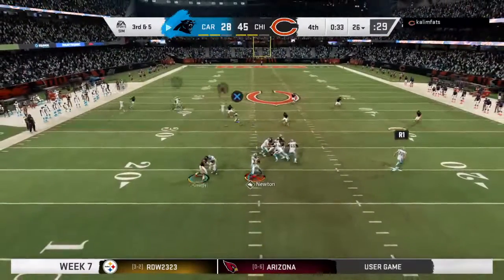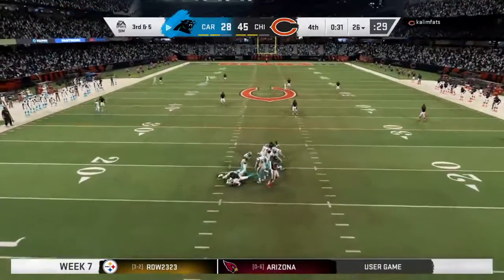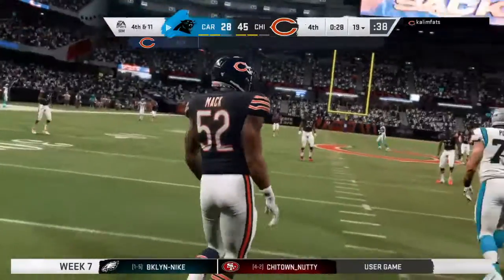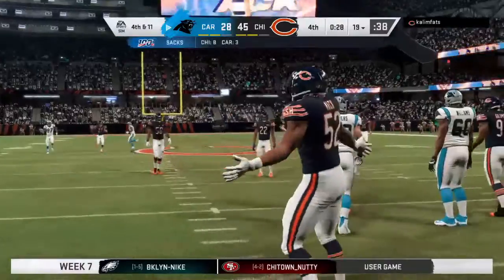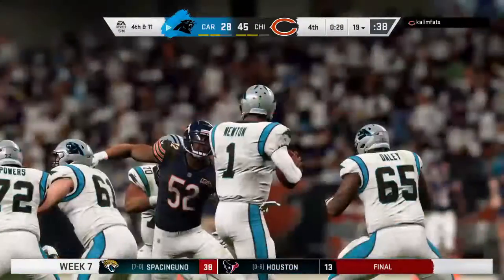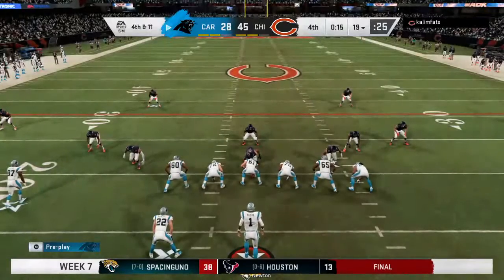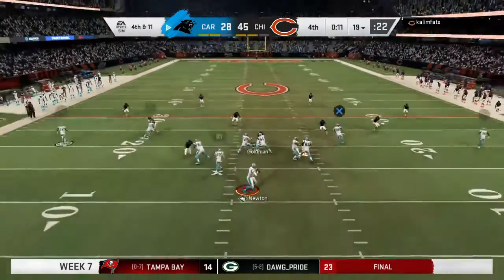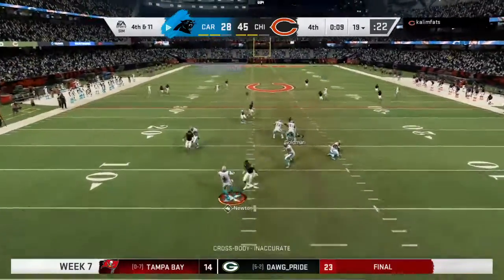From the gun, here's Newton. And they get to Newton and take him down for the sack. Khalil Mack in there to drop him for his 11th sack of the year. The amount of sacks that they've absorbed in this game is absolutely extraordinary. Let's just face it. This offensive line, flat out, cannot handle this pass rush. It's been demonstrated time and time again.